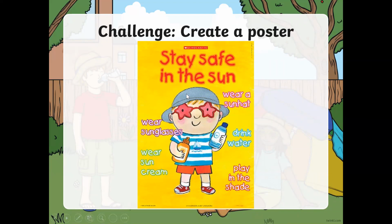So this is a scholastic poster. It's got a nice title. It's got a picture of someone that has followed all the rules. He's wearing his sunglasses, wearing a sun hat, wearing his sun cream, drinking lots of water, playing in the shade where he can. All right. I know all of these things are not always possible, but as long as we try and keep and stick to most of these ideas, then our skin will be safe, our bodies will be safe.